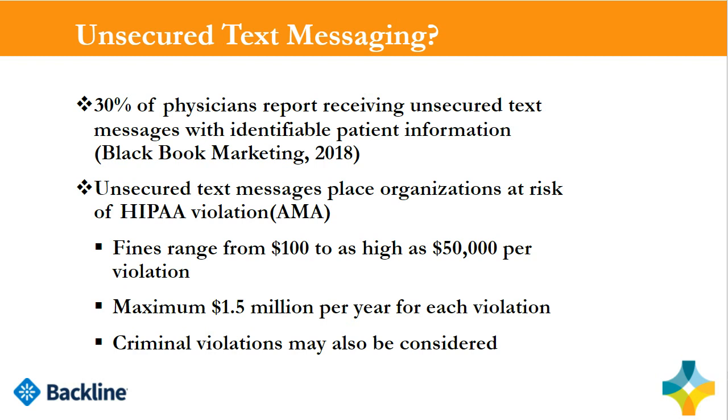But I'll guarantee if your organization has a HIPAA violation, they're going to look a whole lot harder to see if they can find more violations. Also, jail time is a possibility for severe violations. Some people say I look good in stripes or orange, but no thanks. I don't want to be put in jail because I violated someone's PHI.